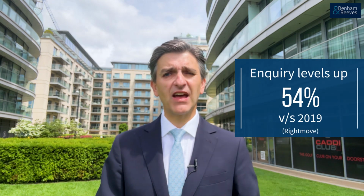Rightmove reports that inquiry levels are 70% down from last year, but the figure is still 54% above that of 2019. They are estimating that around 50,000 rental properties are still needed to bring the number of rental properties back to pre-pandemic levels. This is what really supports such strong rents.